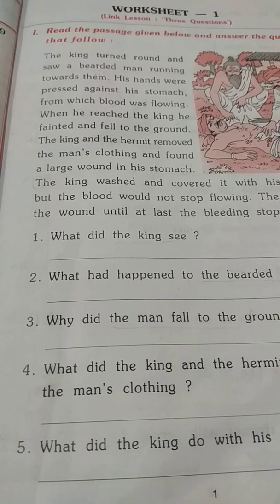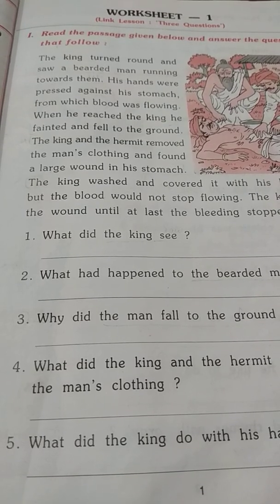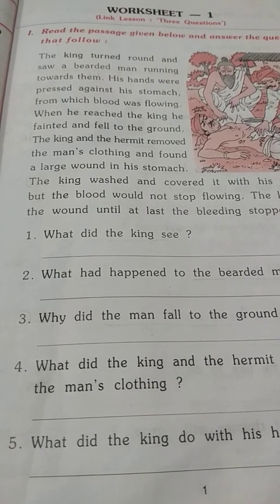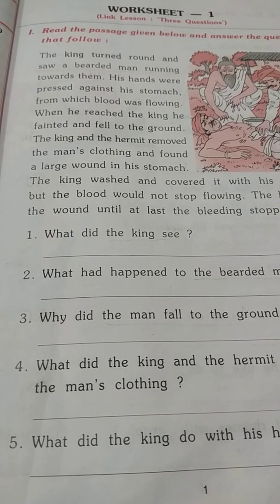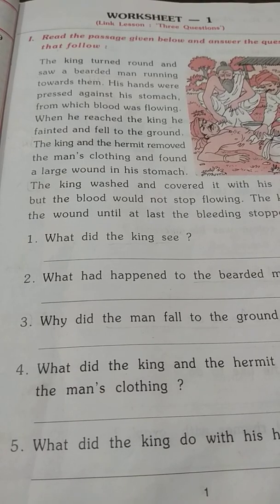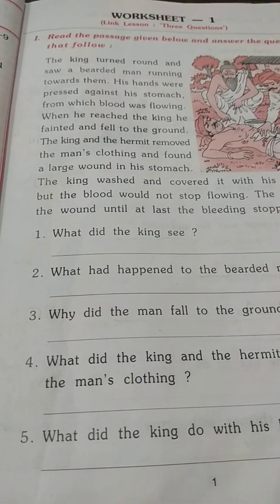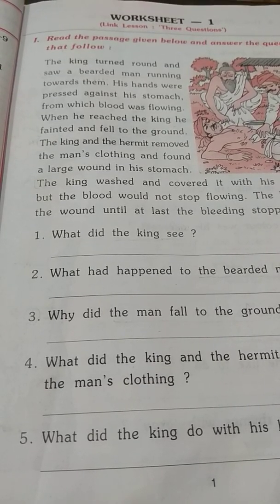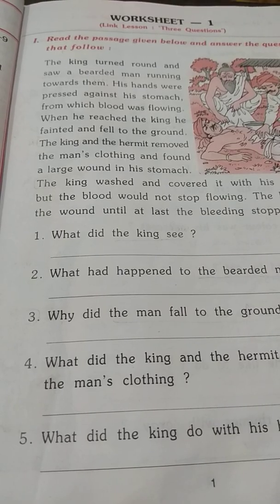Question 3. Why did the man fall to the ground? Answer. Blood was flowing from the stomach of the bearded man, so he fainted and fell to the ground. Question 4. What did the king and the hermit find on removing the man's clothing? On removing the man's clothing, the king and the hermit found a large wound in his stomach.